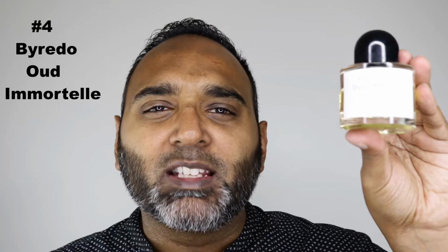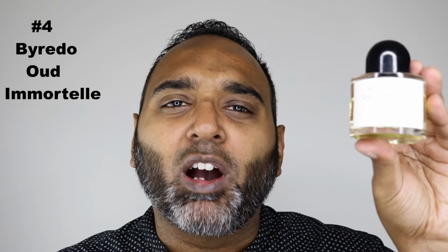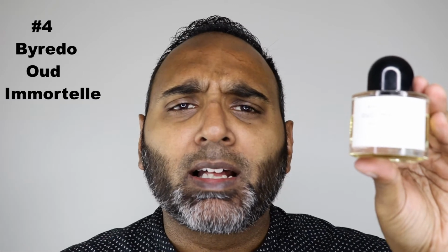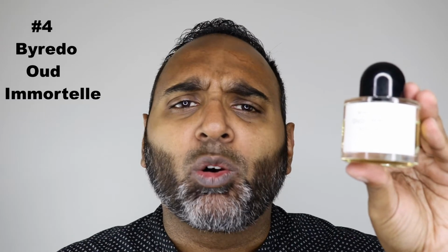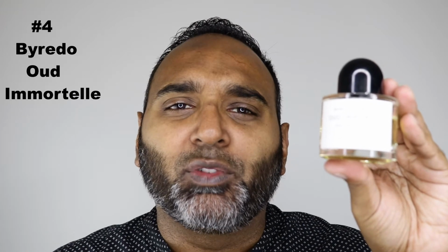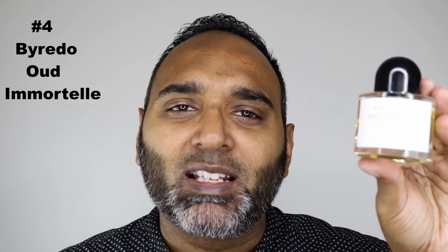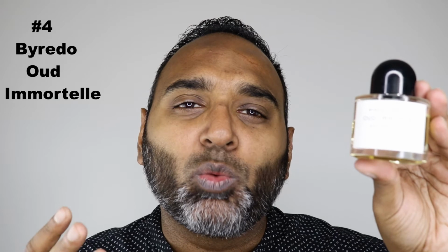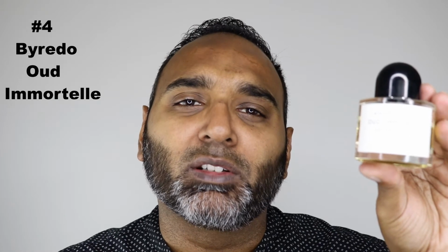This fragrance is really for that assertive, confident woman. It's that person who is actually going to a gala or going to an event or is wearing their power suit. This just exudes confidence. Anyone who's wearing this in a room will definitely stand out because no one else in that room will be wearing anything remotely similar to this.